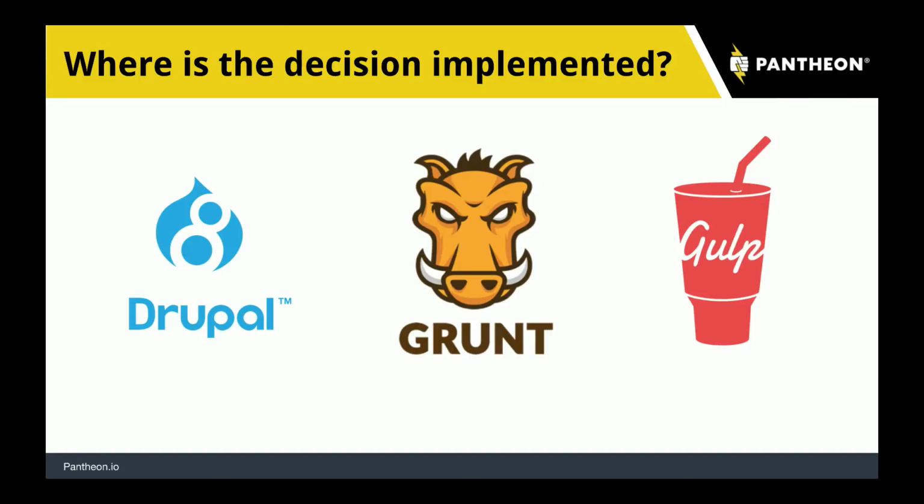I think the key question here is, where do you want to implement this decision? You can implement this decision simply by letting Drupal core handle it. Drupal core works pretty well in this respect, in my opinion. However, you may think, we want to get even more optimized than what Drupal core is going to give us. You could use a module like advanced aggregation, which gives you really fine-grained tools for managing how those aggregations happen. You could write a custom grunt or gulp file to manage how these concatenations and minifications are happening. I think the key question here is, do you really want to own this decision? Or is Drupal core good enough?